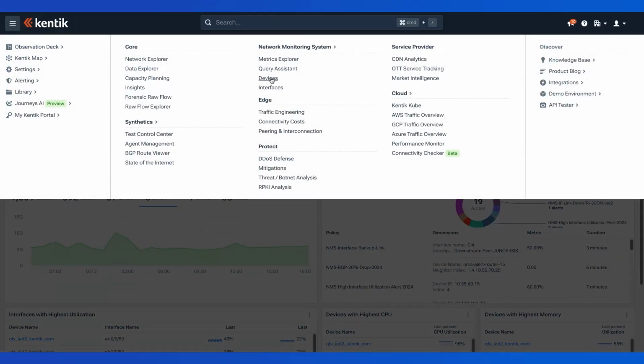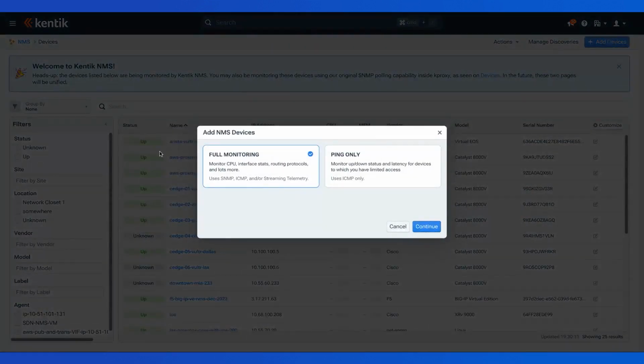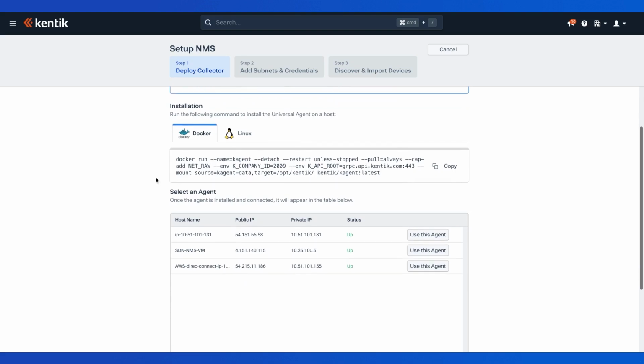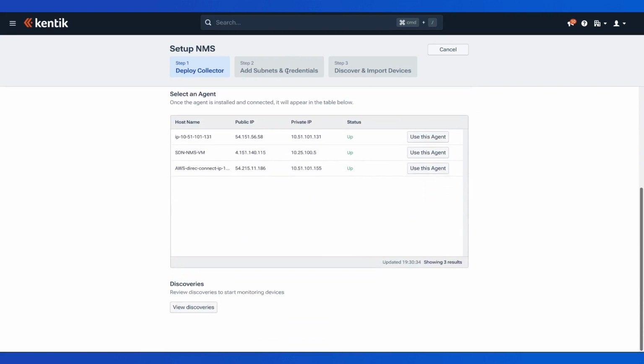Speaking of devices, I'm going to click onto our devices page. This is where I can go, by the way, if I'm ready to deploy an SNMP collector and set one up. I can do that by adding devices here and I can set up my full monitoring or my ping only. If I'm doing full monitoring, I get these installation commands to deploy the collector, and then I can add my subnets and credentials in the next step to get it working.